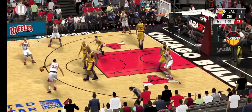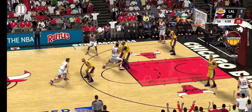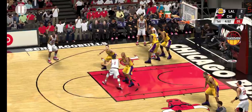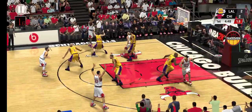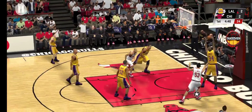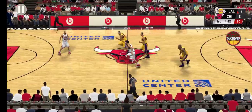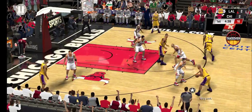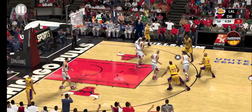Right side, Pippen. Rose with the ball. Outside for Jordan. Four on the shot clock. Goes up on the wing. The Lakers with the rebound. O'Neal with it. Pass to Kobe. First 1:30 gone here in the first quarter. Back to O'Neal.